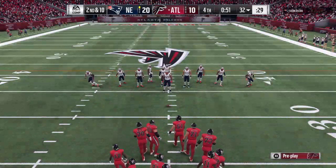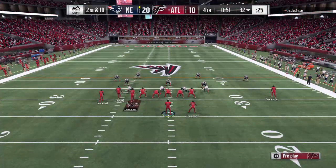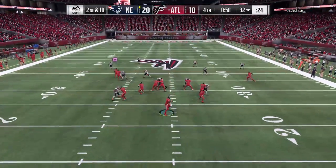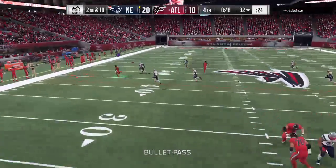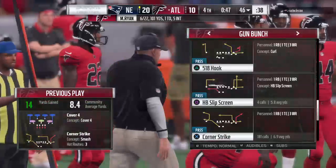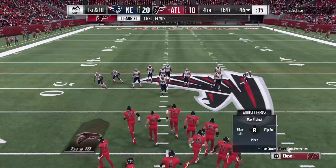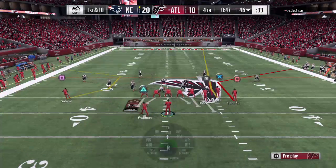And, Charles, in this situation, this is where the word miracle comes into play. Have to score real fast. Maybe throw a jump ball in the end zone and hope for the best. Ryan toward the sideline, and look at that catch. Dragging the toes, and that's going to be a 1st down. Well done. Ryan finding Gabriel for the Falcon 1st down.